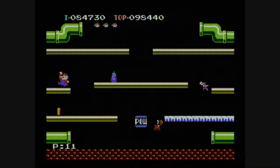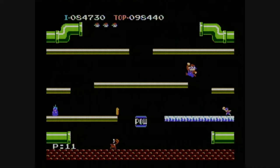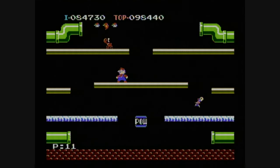Here's a couple important tips. You'll want to use both sides of the screen when running, jumping, and avoiding enemies. You can't change directions after you've jumped, so be careful. And learn where the edges of those platforms are.